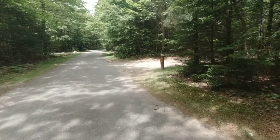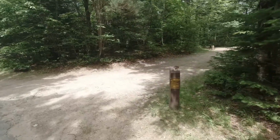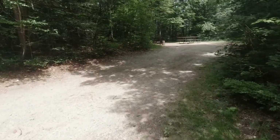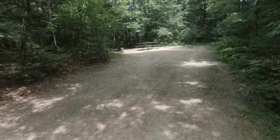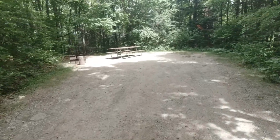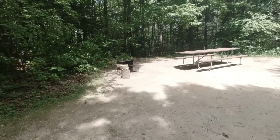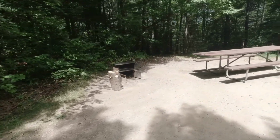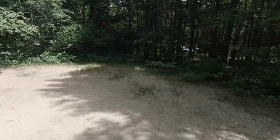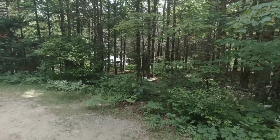Here's site 6 over here. An empty site here at the moment. This one's not reserved. I'm not even sure if it's reservable. But nice little site. Better fire pit than I have because it's got that extra level on it. Wish I had one of those. But you can see how far it is from my site. You can barely even see it in this camera, but you can see it there.